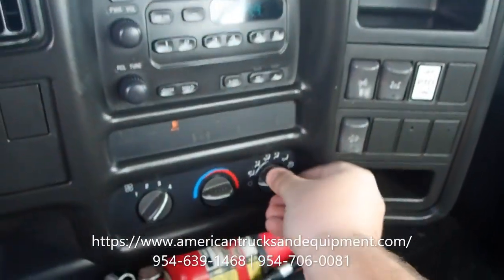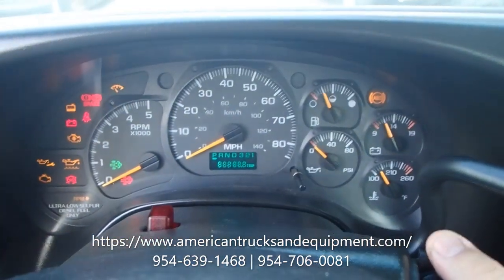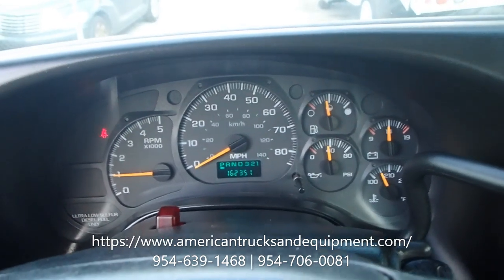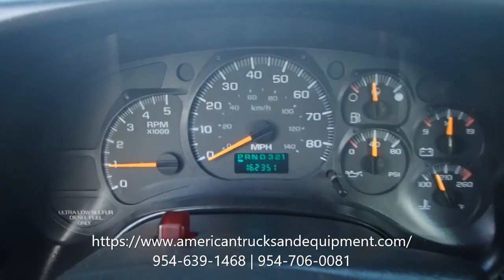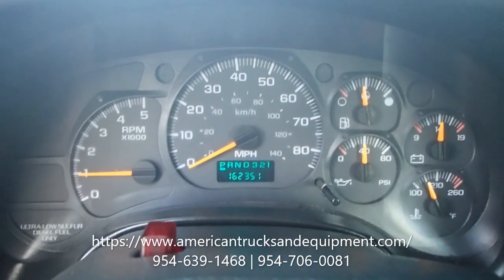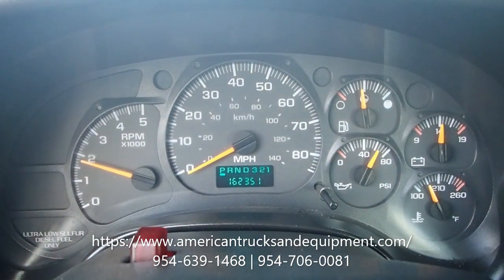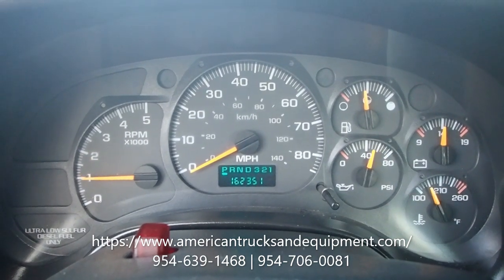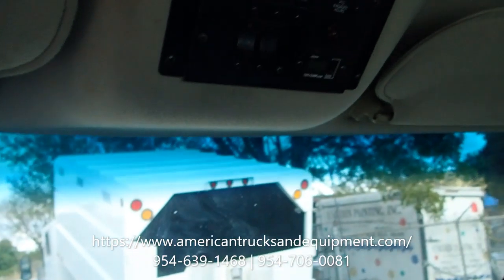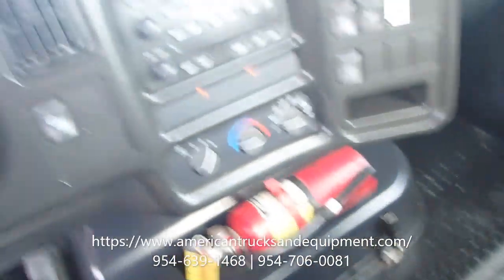Go ahead and turn the AC off here and the radio. Oh, there we go. There's the master switch and the strobes. Again, this truck is fleet maintained, ready to go to work.